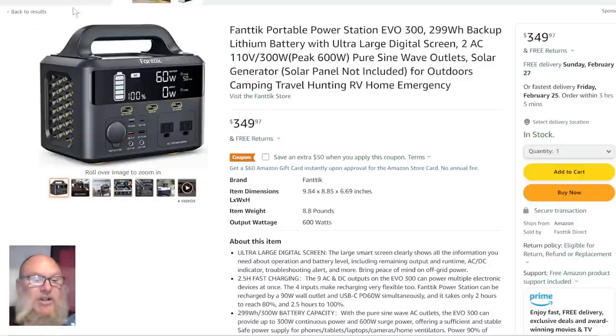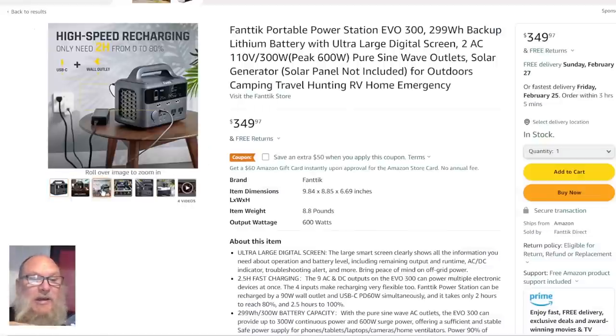Now, one thing I want to show, and I didn't realize this, check this out. You can plug in the AC charging and the USB charging at the same time, and it will charge from 0 to 80% in 2 hours. Now, the reason for that is it's like you're trying to cram a suitcase, okay? Getting it 80% full is super easy, but trying to get that last 20% in, you're really stuffing it in the corners and stuff. And that's the way it is with any kind of battery charging device.